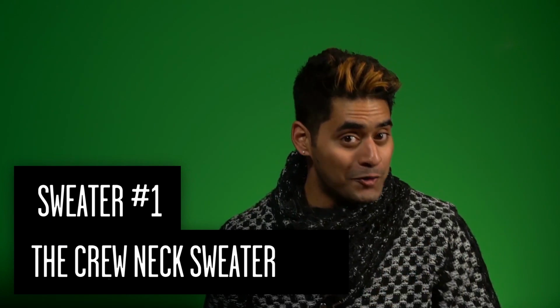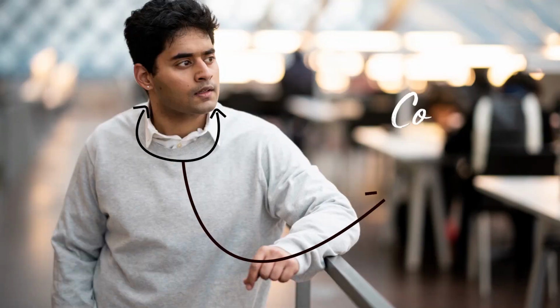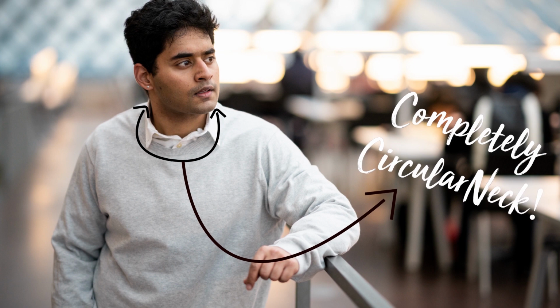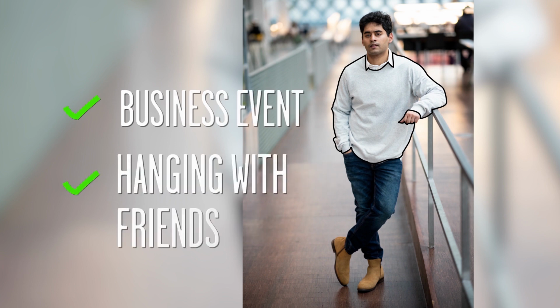First, we have the crew neck sweater. It's also called the pullover or the jumper. This is essentially a sweater where the neck is completely circular. You can wear this type of sweater if you're attending a business event or even if you're hanging out with your friends, making it a super versatile and a super generic piece of clothing.